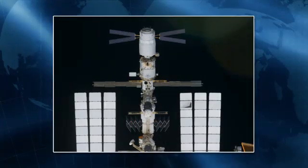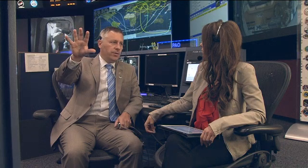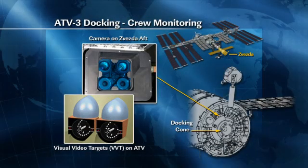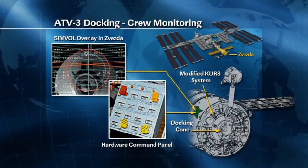So the crew has several things that they get. They have data from the proximity sensors and the Kurs system that are displaying the range and range rate of the system, but they also have the video camera as well, and they have an overlay on the monitor that shows the approach corridor that ATV is supposed to be in. And if they get outside that approach corridor, if ATV hasn't already automatically retreated or escaped, they have the capability to do that on board as well.